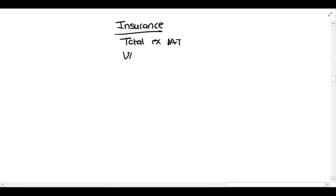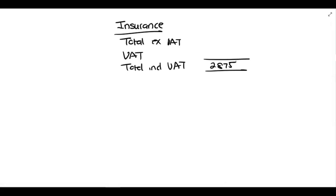Total ex VAT, VAT, total including VAT. Okay, so the total including VAT is 2,875. So I can just quickly work out the VAT. 2,875 times 15 over 115 gives us 375. So the total excluding VAT is 2,500. Okay. So how much for section 23C?